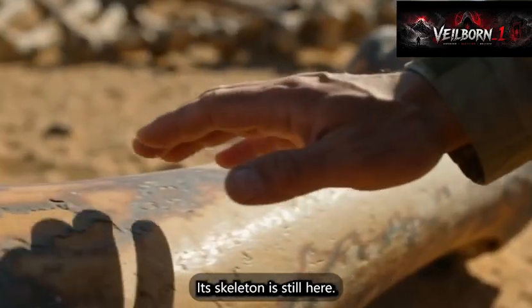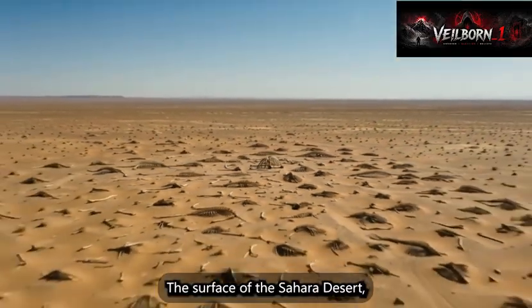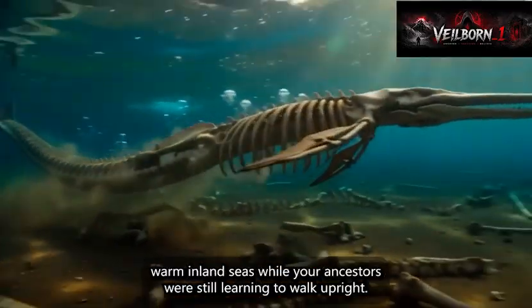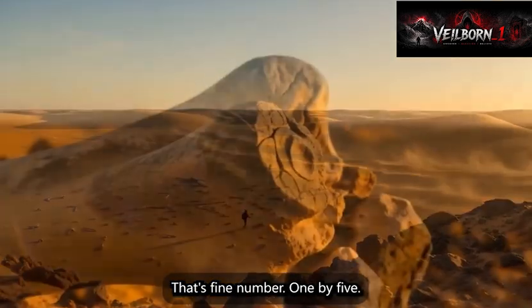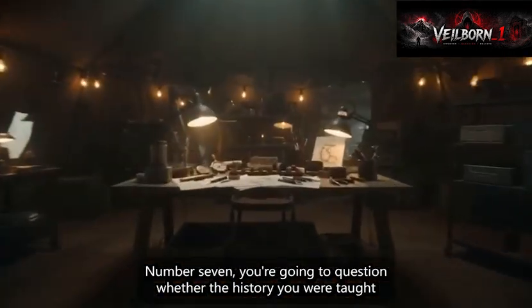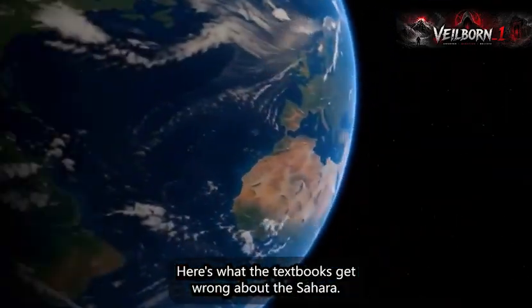Its skeleton is still here, not in a museum, not behind glass, just lying on the surface of the Sahara Desert, where you could reach out and touch a bone from a predator that hunted warm inland seas while your ancestors were still learning to walk upright. That's find number 1. By find number 7, you're going to question whether the history you were taught was missing an entire chapter. Here's what the textbooks get wrong about the Sahara.